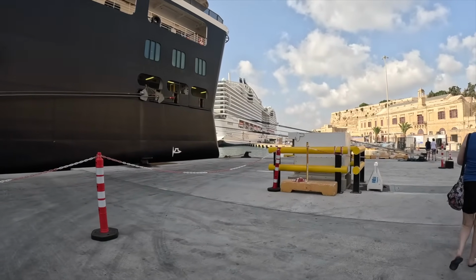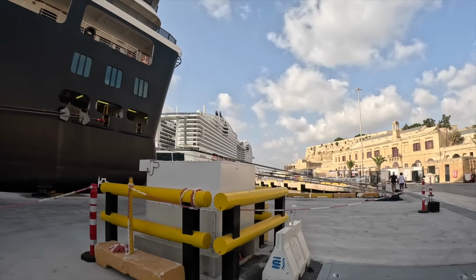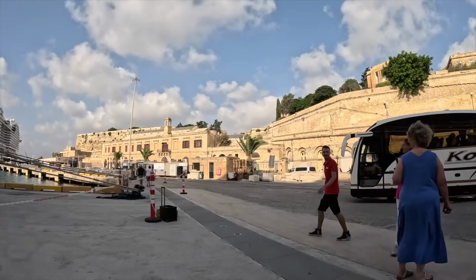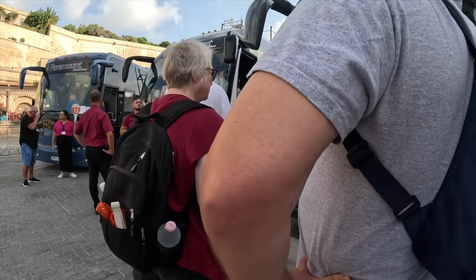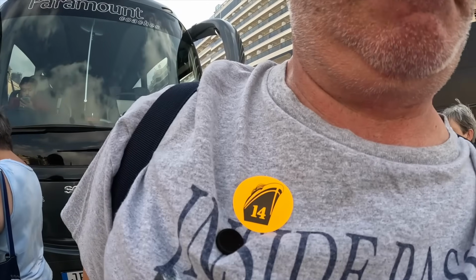So here are the coaches, and we've got a closer view of MSC Europa.